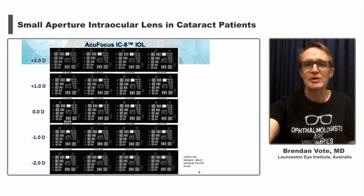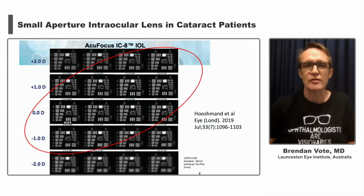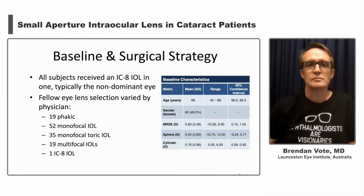As shown in our published paper in Eye last year, the modulation transfer function of the IC-8 IOL is excellent, with an extended range of focus of more than 2.5 diopters, as compared with a typical monofocal IOL of around 1/2 to 3/4 of a diopter. The IC-8 IOL therefore delivers a true extended depth of focus from near to far, with tolerance of up to 1.5 diopters of astigmatism, and an IOL forgiving of refractive aim misses.